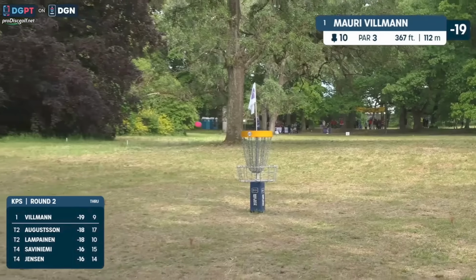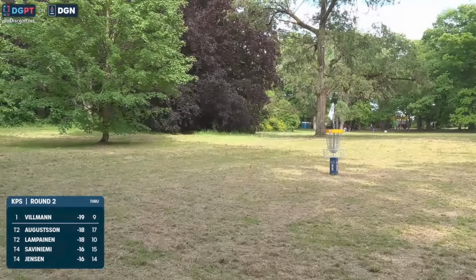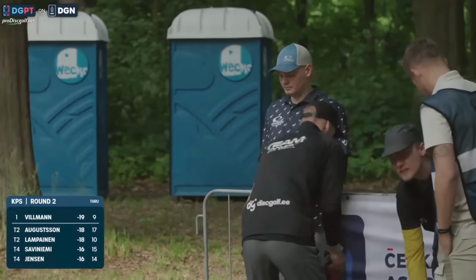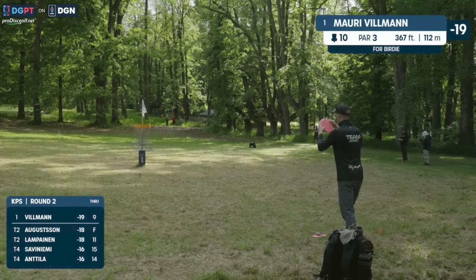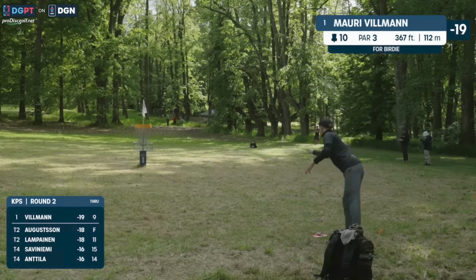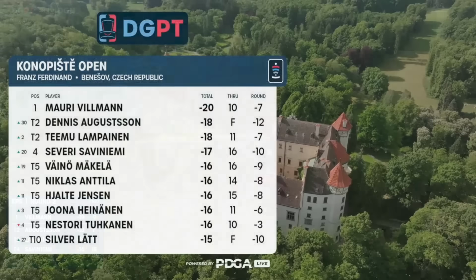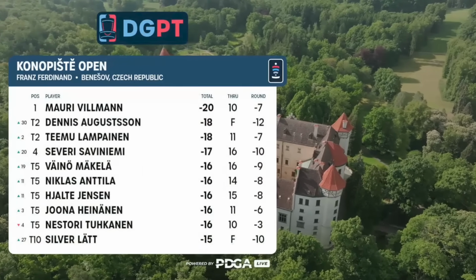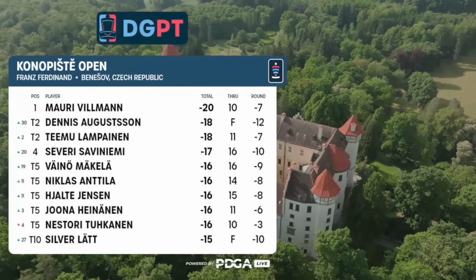Wilman, tee of 10. Big flare skip and subtle roll. Circle's edge. Go for the turkey. 3 down for the last 3 holes and 7 down through last 8 if this one goes in. Yeah, not a problem. Beautiful to look at. What a day at Franz Ferdinand Park in Benešov, Czech Republic.